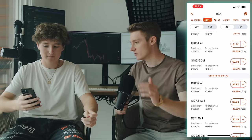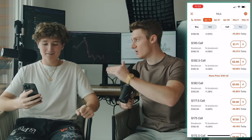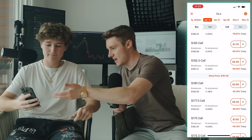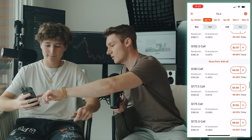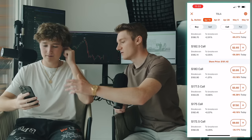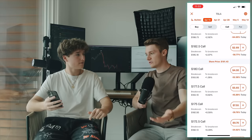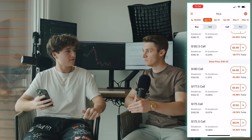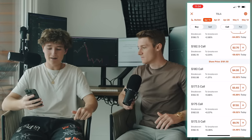So an in the money contract for a call is anything below where the price of the stock is currently trading. So say Tesla right now is trading at $181.40. So anything below, okay, so the $180 call, $177.5, those are going to be in the money. They have intrinsically more value, because what you're saying is, I am betting on Tesla to be at or above $180 by the 14th of April. Yeah, and that's what I want to do.